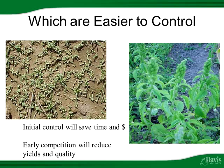So which is easier to control? Both are pigweed, same plant. Recently emerged, a nice little hula hoe, wham, wham, and you're done. Here you're going to need almost a chainsaw. And that's cheeseweed, the same thing. When cheeseweed is really small, it's the easiest thing to get rid of. But once it establishes itself there, good luck. So initial control saves time and money and effort.